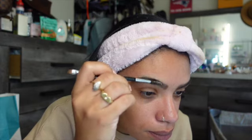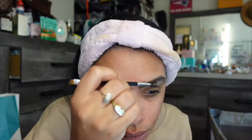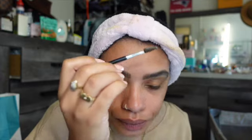Okay. Just brush them up. Alright, that's done. I didn't want to do eyeshadow, but I did want to try the bronzer eyeshadow, see how that looks. Let me find a brush.